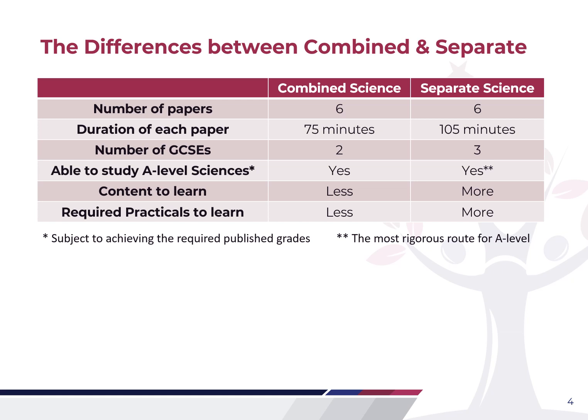A lot more content to learn, more required practicals to learn for triple, but not any extra time to do it. So triple science can be a little bit of a squeeze, but we choose students that we think can cope with that. Combined science, we probably have a little bit more time than a lot of schools, which is a nice position to be in and a good option to get 2 strong GCSEs.